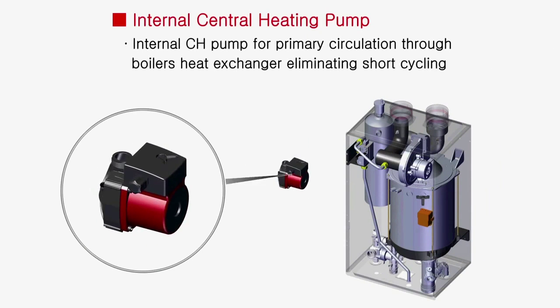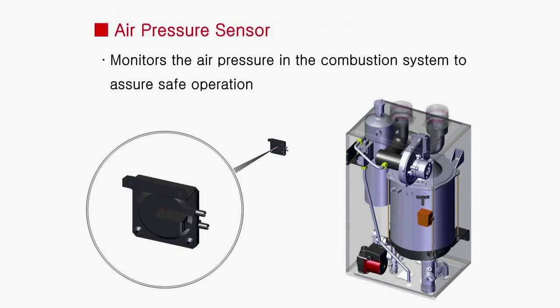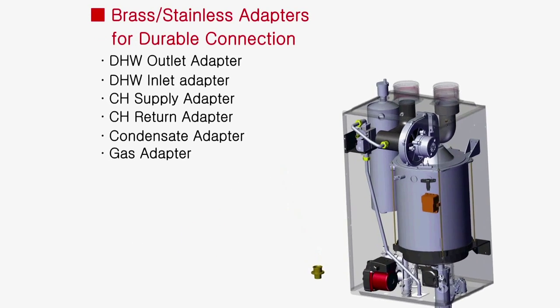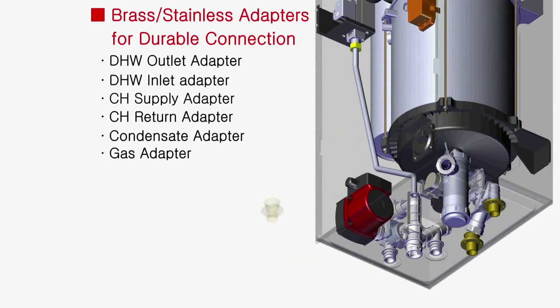An internal central heating pump circulates hot water to the heating pipe during heating. When using hot water, it transfers the water to the hot water supply heat exchanger. Air pressure switch monitors the air pressure in the combustion system to assure safe operation. The adapters are composed of highly durable brass material.